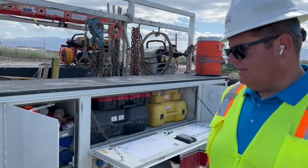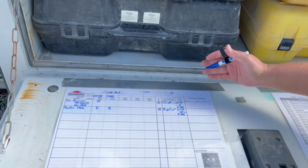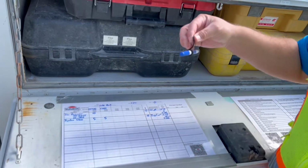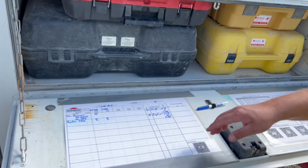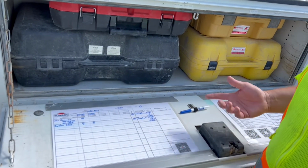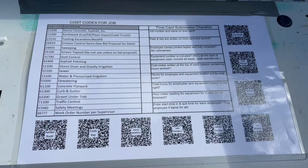As we move on to the rest of the truck, one of the neatest improvements we've made as of late is a time card improvement. This time card is filled out with a dry erase marker that's got some Velcro on it. It sticks to the panel so it doesn't fall off. And this allows us to use a QR code to send it to the site superintendents to get the time entered. As we zoom in on this time card, you can see that each one of them has a different name.